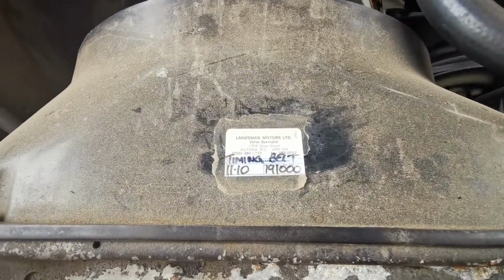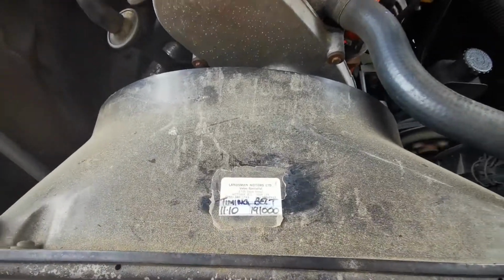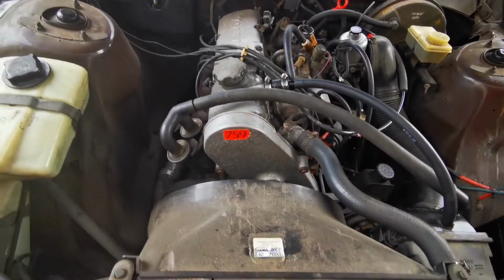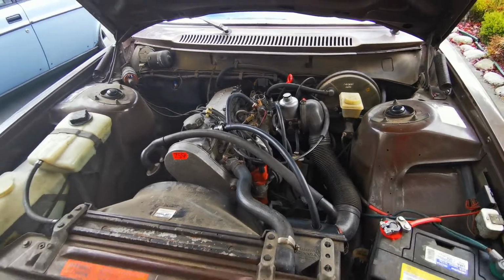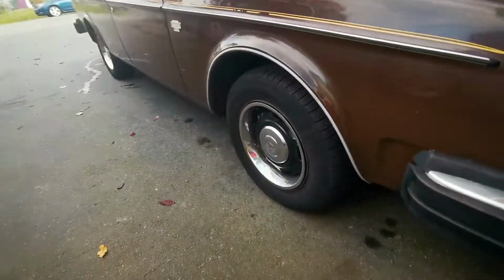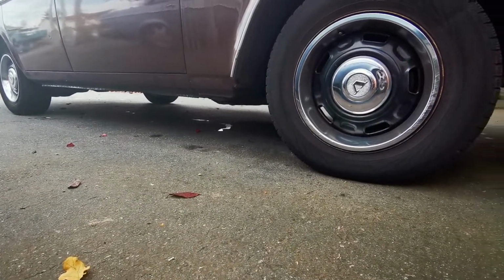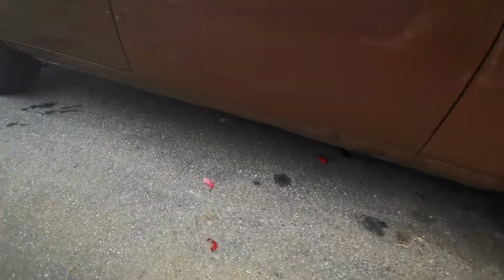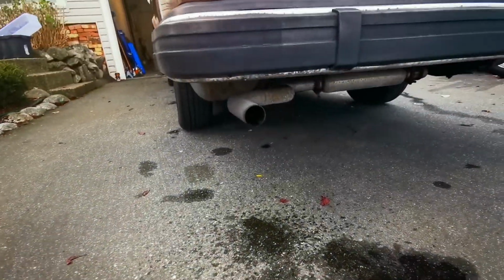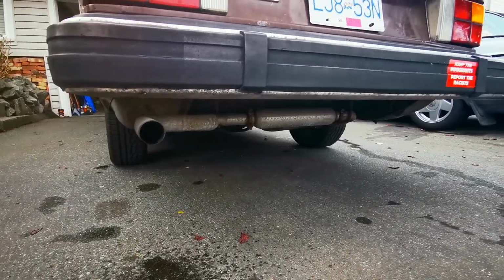I'll probably have to do the timing belt at some point. I don't know how recent that is. The speedometer says 259 and it says 191, so maybe about time. Maybe I should just do it for peace of mind, but yeah, no, it's a pretty good little car. Here's where that exhaust leak's coming out of. It doesn't seem to burn any oil or blow any blue smoke, which is kind of nice.